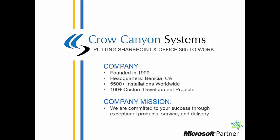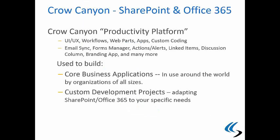What we've done with SharePoint and Office 365 is develop what we call the productivity platform. It takes the base SharePoint and Office 365, which certainly have quite a bit of functionality right out of the box, but when we were building business applications on top of them, we found that quite a number of additional components are needed to turn it into a full business application platform.